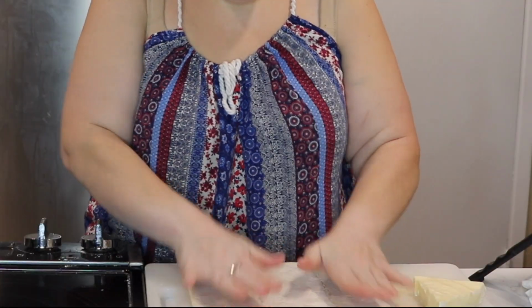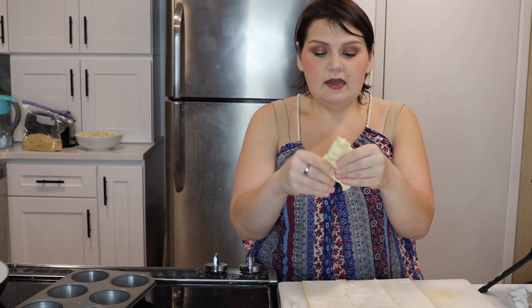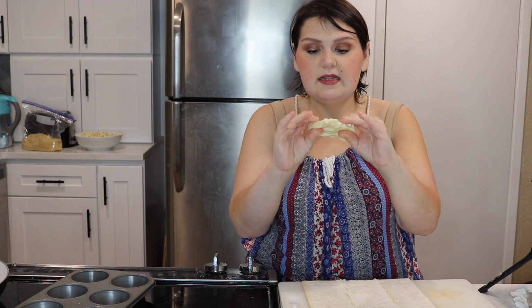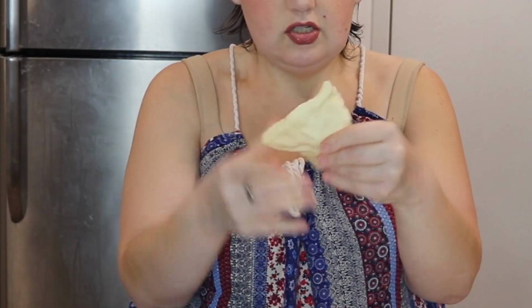I have it lying flat and I've prepared my cranberry sauce and gotten it fluffed up a bit. Prepared my cheese. I take off the rind because it doesn't always taste the greatest. So I've got my softened brie. I've been letting this sit out at room temperature. You can see that it's kind of stretching out.